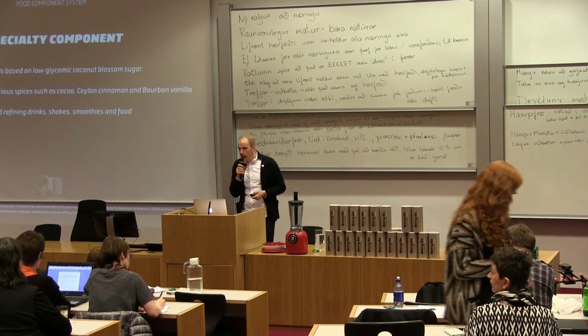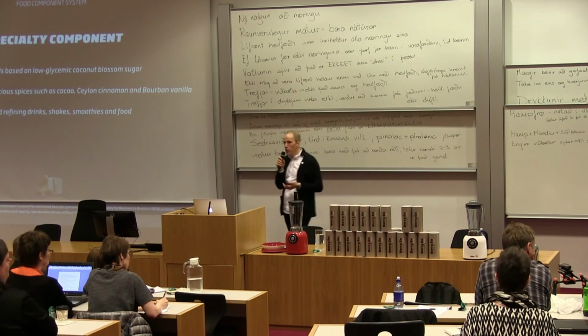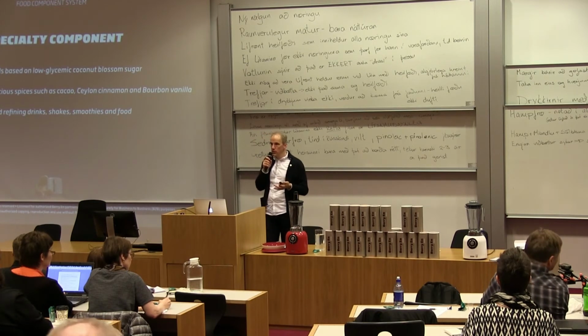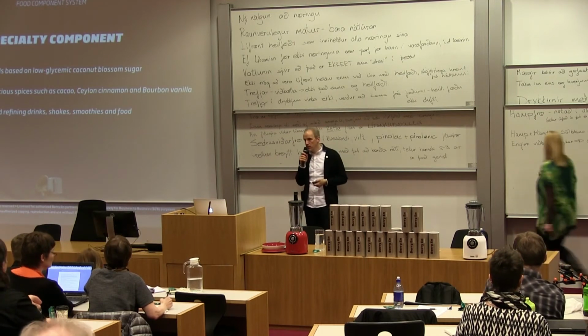And again, it's low glycemic, so it helps for weight management, it's good for athletes, and it's good for your energy level as well. And we put it together with raw cacao or with Ceylon cinnamon or with Madagascar bourbon vanilla to create some really flavorful, low glycemic sugars that you can use to put in your smoothies, to sweeten your cereals, to use wherever you like.